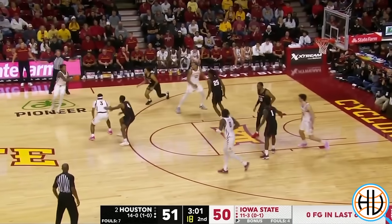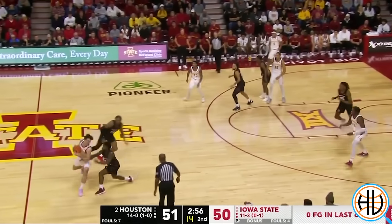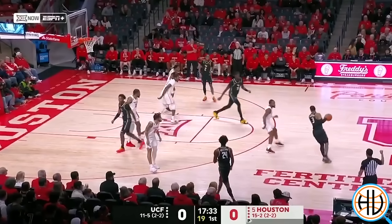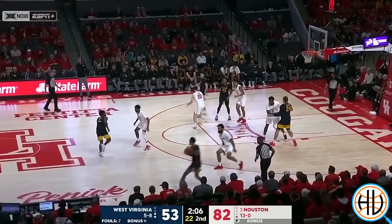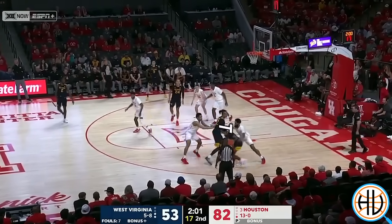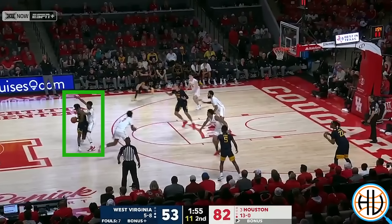I like to look at where the offense sets the screen, like here on the right wing for Iowa State, and then compare that to where the ball handler actually ends up after the blitz. And it's also hard for opponents to even think about making the skip pass to the corner for a 3. Again, it's just too long of a pass to make with any consistency. When facing the blitz, a lot of guards don't really have the ability to scan and dissect the defense. They're basically just trying to survive. This is a sight you'll often see against Houston.